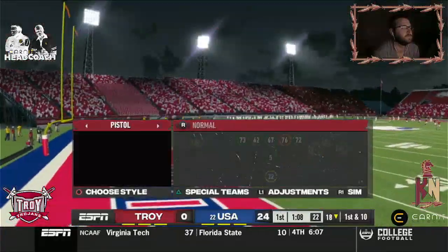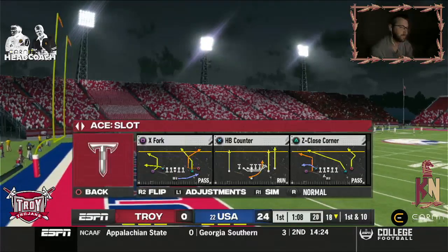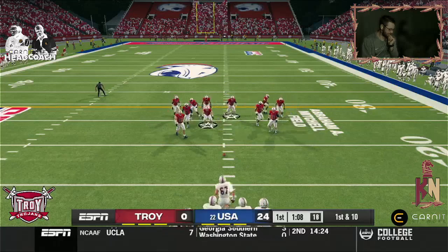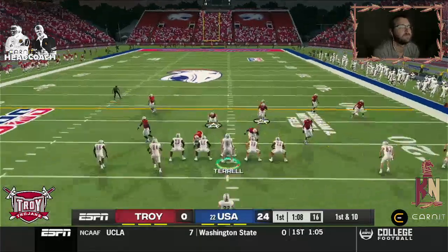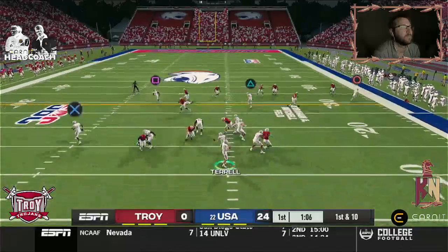This defense has everything. They kind of have that blue-collar, workman-like approach, but they also have a blend of tremendous speed to go along with that work ethic. And the better they play, they seem to feed off of it, and it continues throughout the whole ballgame.